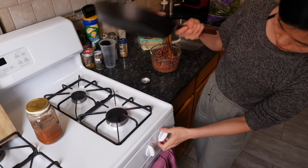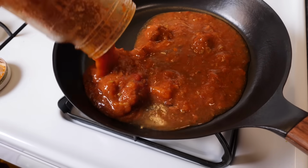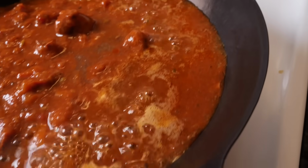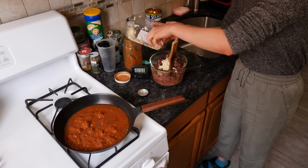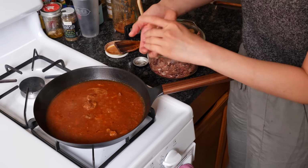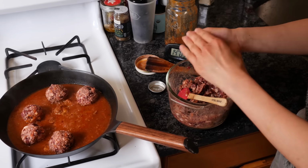Because everything is already cooked, we don't have to worry about raw meat or raw anything. I'm just gonna dump this Instant Pot sauce into a pot, heat it up. And since we still have quite a bit of it, I think I'm gonna try to mash some mozzarella in there too, because who doesn't like a cheesy meatball that has no meat? Hopefully it'll just come together magically into something edible.